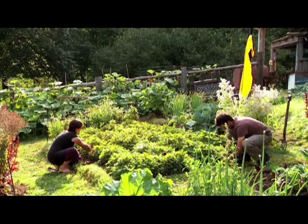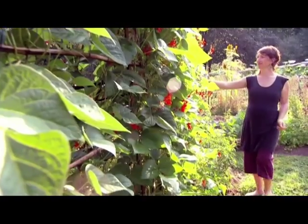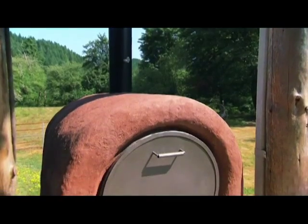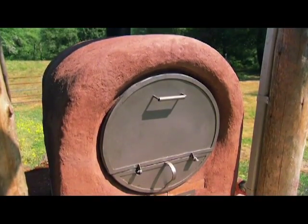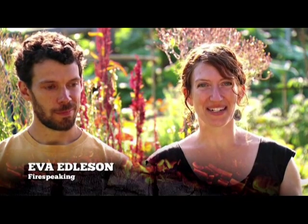To be able to make something with your hands, especially with the materials around you, is very empowering. The fire in a wood-fired oven just evokes this enthusiasm that doesn't seem to happen inside a kitchen around an electric stove.